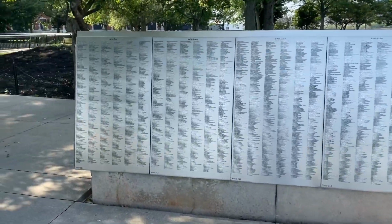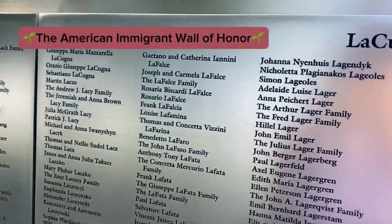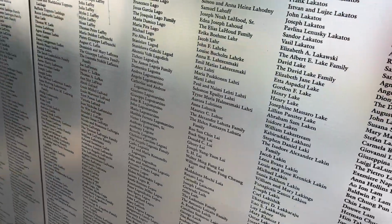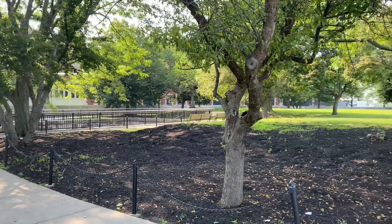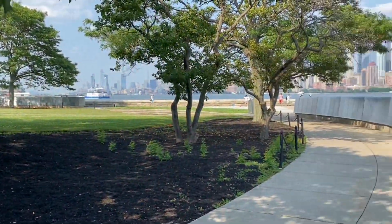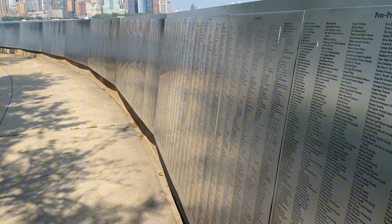And this is not a decoration, this is another monument. This is the American Immigrant Wall of Honor, for the immigrants whose names were recorded. And as you can see, it's a huge monument which goes in a circle around this little park behind the museum, and on each panel, on both sides, there are a lot of different names. So if you are interested, you can read all of these names and maybe you can find your ancestors.